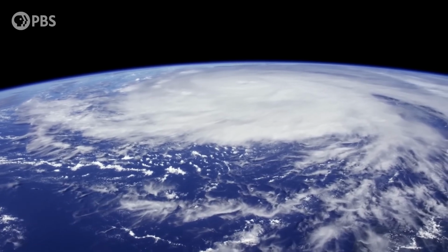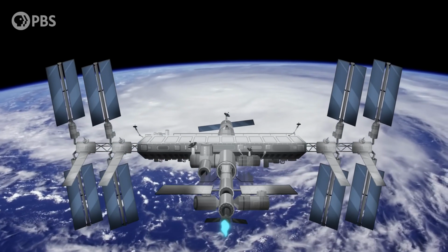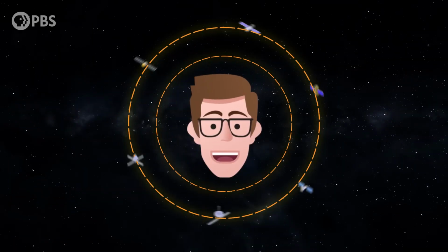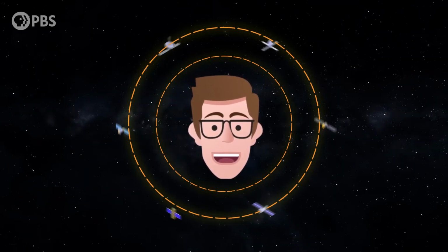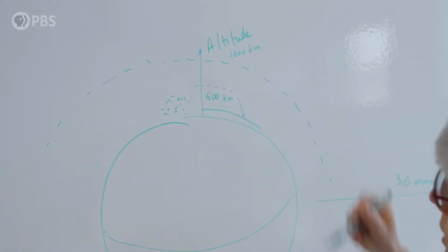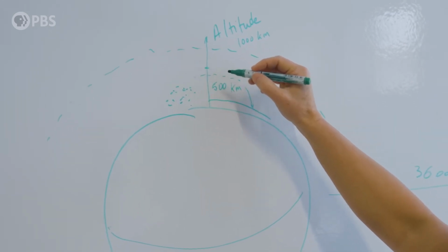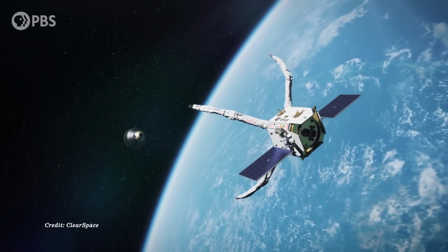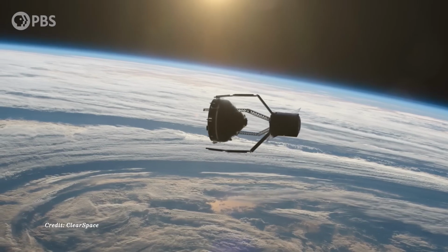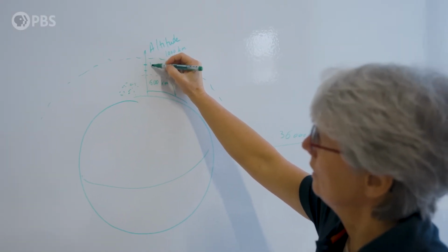For an object to stay in low Earth orbit for many years, like the ISS, it must regularly boost itself up to counteract this atmospheric drag. But the higher an object is in orbit, the weaker gravity's grip, and the longer it will stay in space. If you launch them at 600 kilometers, you're going from a few years to 10 years. The ClearSpace One mission aims to collect a satellite fragment currently orbiting near this altitude. And our satellite was launched at 700 kilometer altitude, and there you get 100 years.